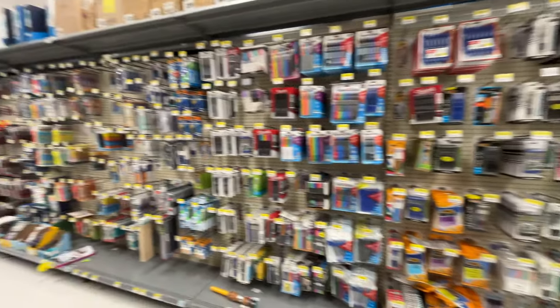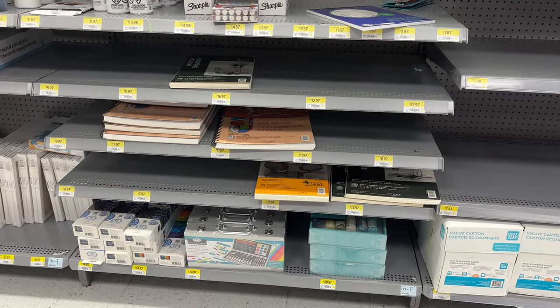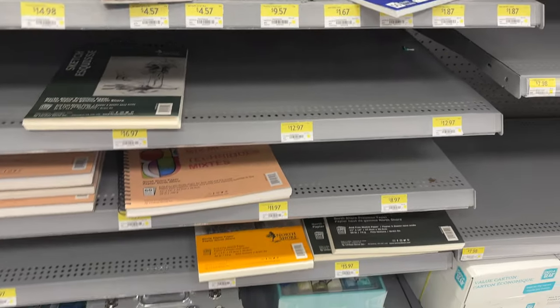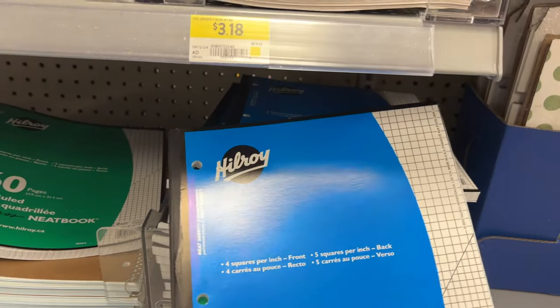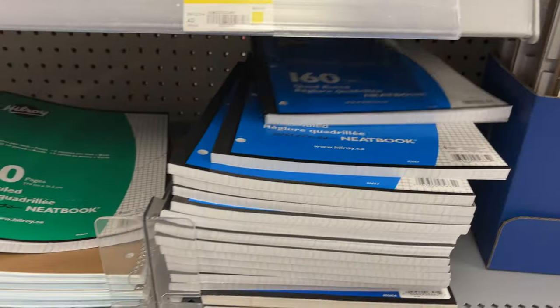I love geeking out in this pen section. It has got so much to choose from. They really need to restock their watercolor paper. There is none, it's all gone. I also love to geek out on books, or notepads, I should say. That's a Canadian brand that I always grew up with, and I always had this Hilroy.